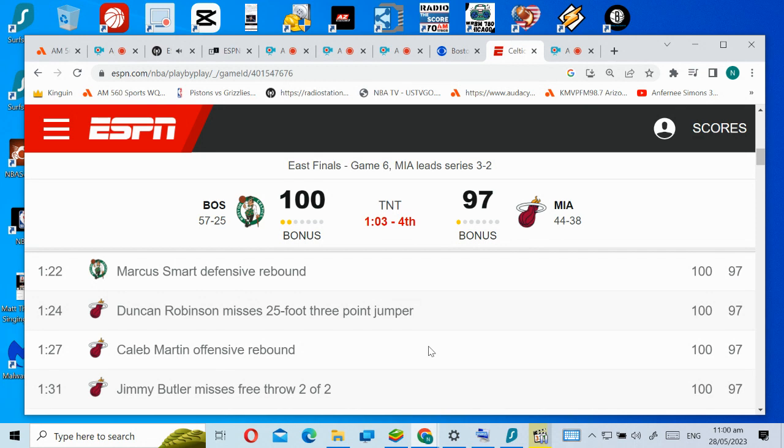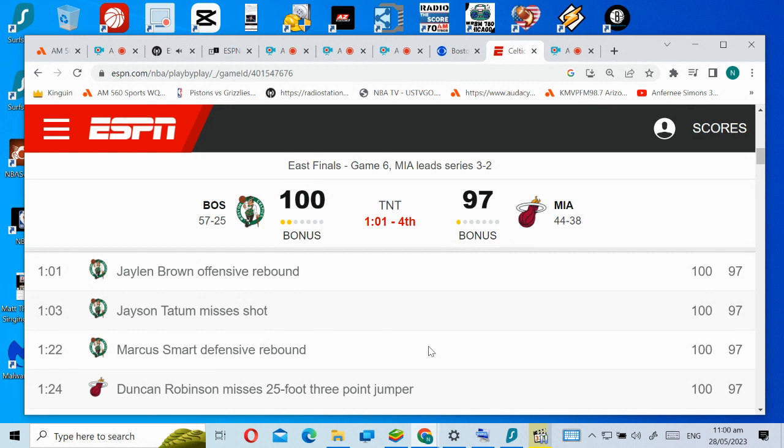Butler front court to our left. He's on the right wing at the hash mark, guarded by Smart. Now drives. Gets down the middle of the paint. Hangs. Blocked. Tatum. But a late whistle. And Butler will shoot 2 to try to make it a 2-point game. Tatum commits the foul. His second.